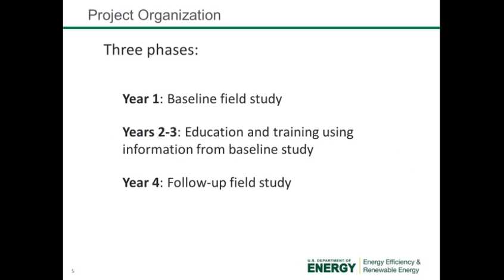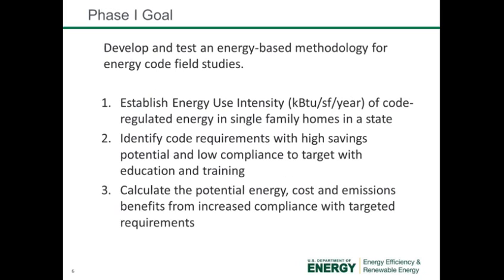The study we're going to talk about today is actually part of a larger study which has three phases, and it's up on your screen. There's a baseline field study, which is what we are going to talk about today. That will be followed up with education and training that will use the information from the baseline study. And then we'll do a follow-up study. So this is classic experimental design. There's a preliminary baseline check, then there's a treatment period, and then you check and see if the treatment had any impact. The goal of the first phase is to develop and test an energy-based methodology for these energy code field studies, and that's what we're going to talk through.